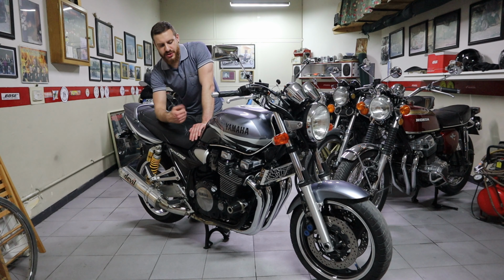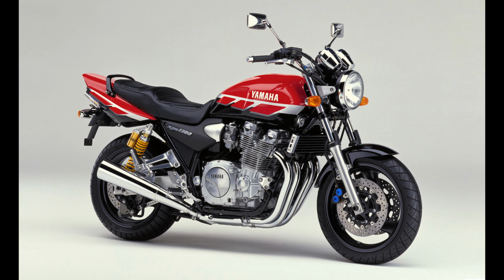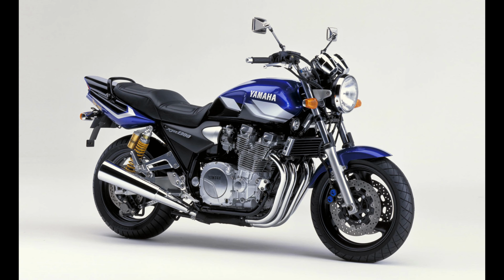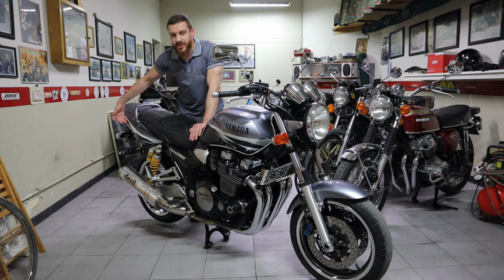It was also issued in other colors and different graphics throughout the years, and I like all of them basically. But I really love these Yamaha racing inspired graphics on the side of the tank and going at the back.